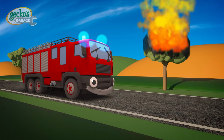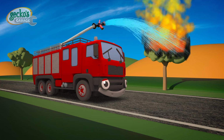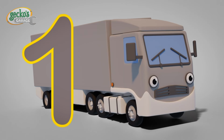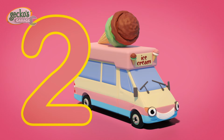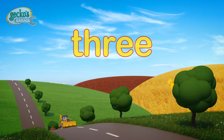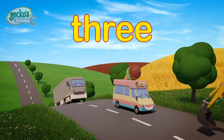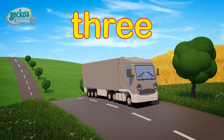Four big trucks went driving one day, over the hill and far away. Fiona Fire Truck had a fire to attack, so only three big trucks came back. One, two, three.